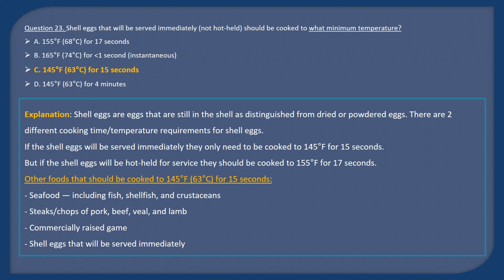for 17 seconds. Other foods that should be cooked to 145 degrees F for 15 seconds: seafood, including fish, shellfish, and crustaceans; steaks or chops of pork, beef, veal, and lamb; commercially raised game; shell eggs that will be served immediately.